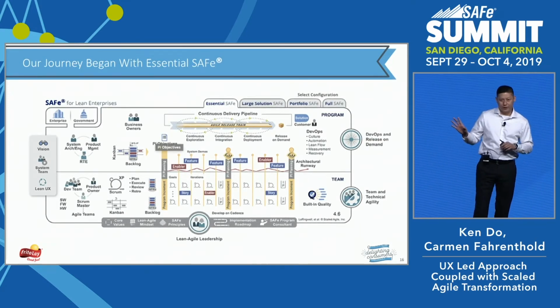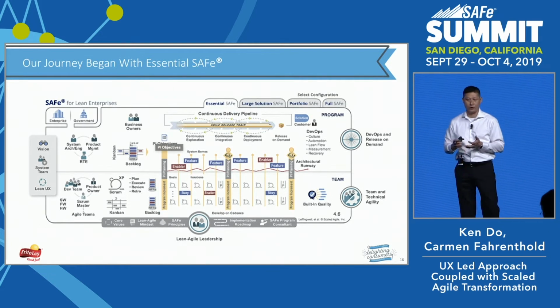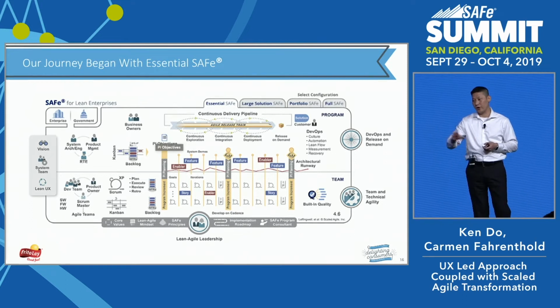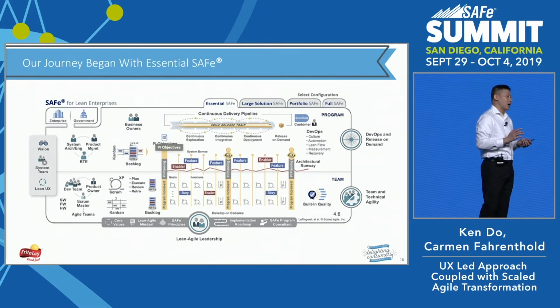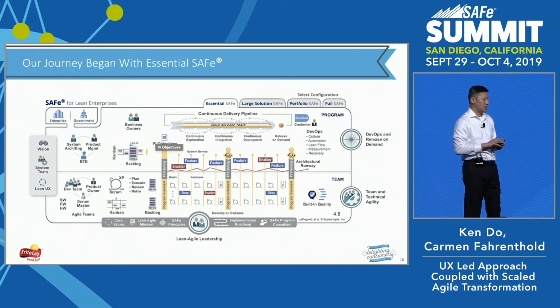You're all familiar with this, that's why you're all here, right? Most companies that we have done the research on, and we're no different, start our journey with Essential SAFe. What that means is that we have all the teams in place, we have the program structure in place to support the teams.